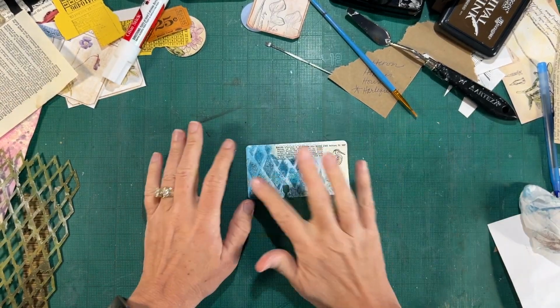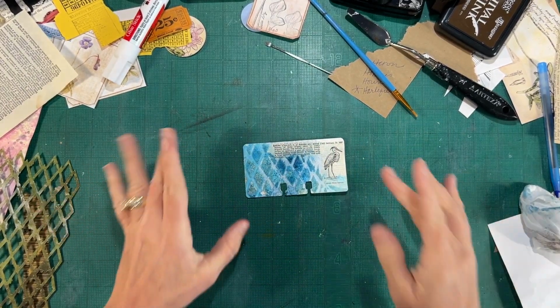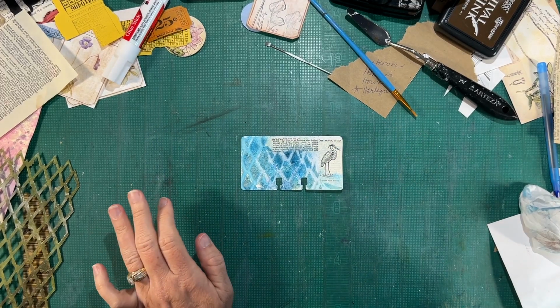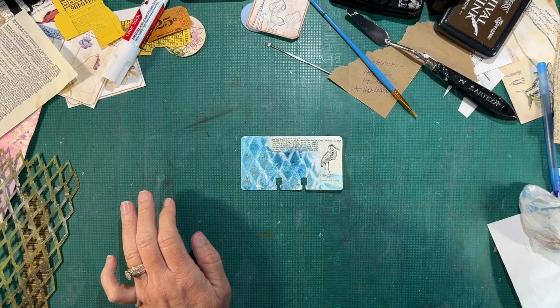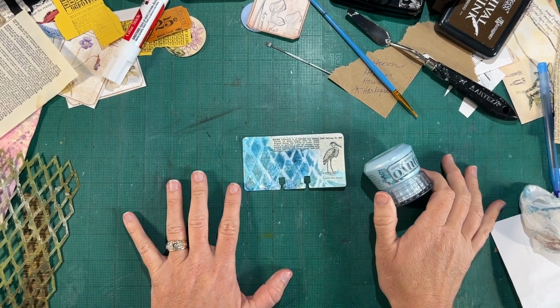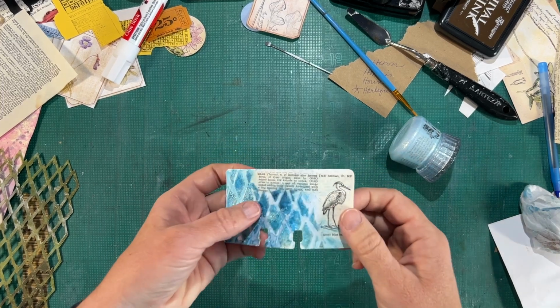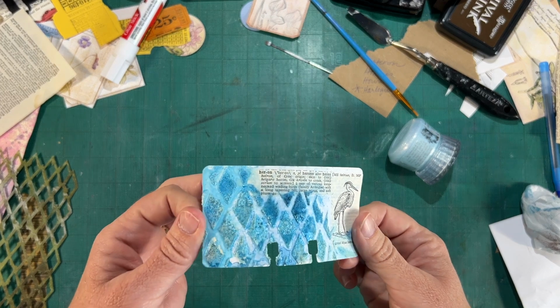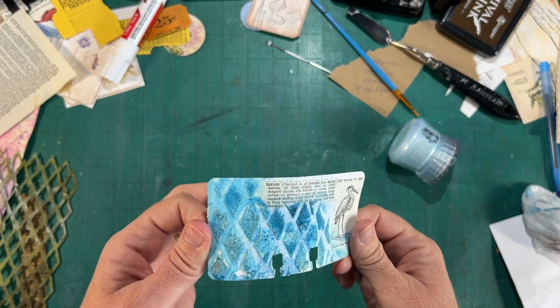I kind of want to come over this with a little bit of, maybe, do I want to do gold? Oh, do I want to do some glacier paste? That would give me more variety of blue. I have the glaze on here, and honestly, that is not even totally melted, which I find really interesting.